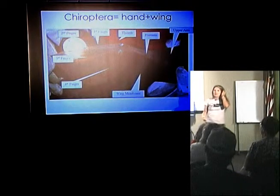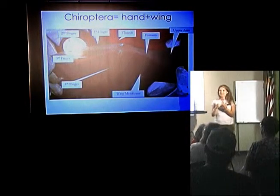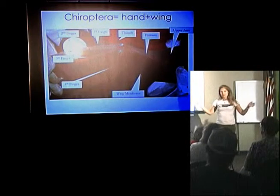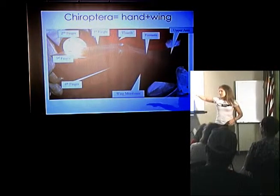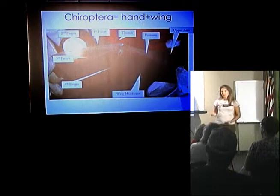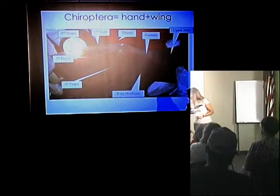And then the wing membrane is really interesting. I kind of think it's like a latex glove. It's really elastic, so it can move and fly. Bats will also use that hand to scoop up insects into their mouth. So it's a really flexible membrane.